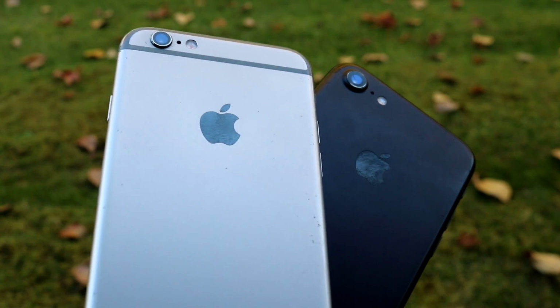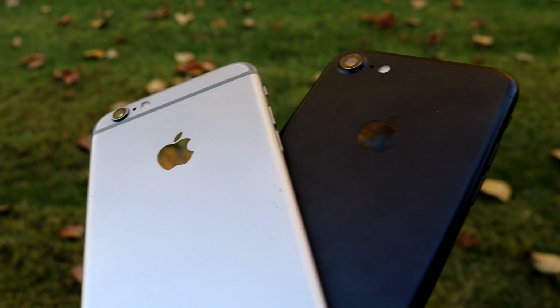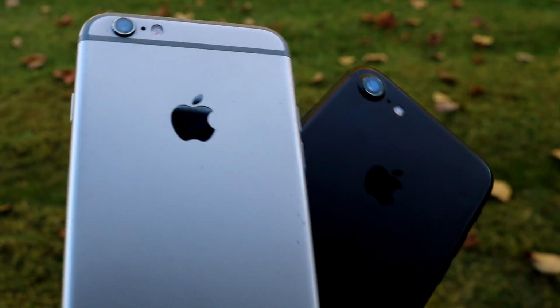This is just going to be a really quick comparison going over the pros and cons of each phone, and at the end I'll tell you which I think is the better value for you to actually buy if you're interested. Anyhow, let's start with the iPhone 6s.